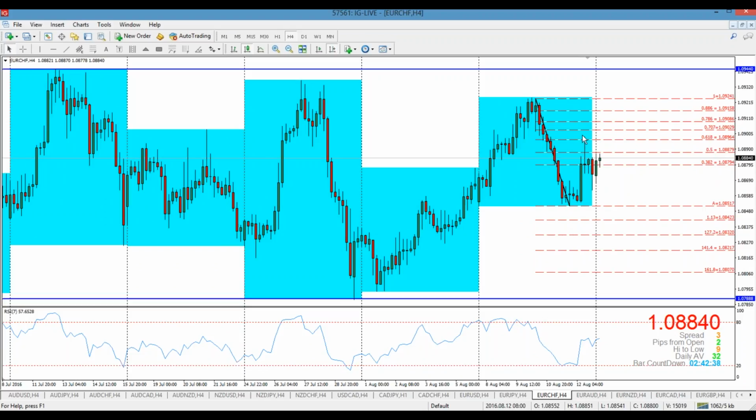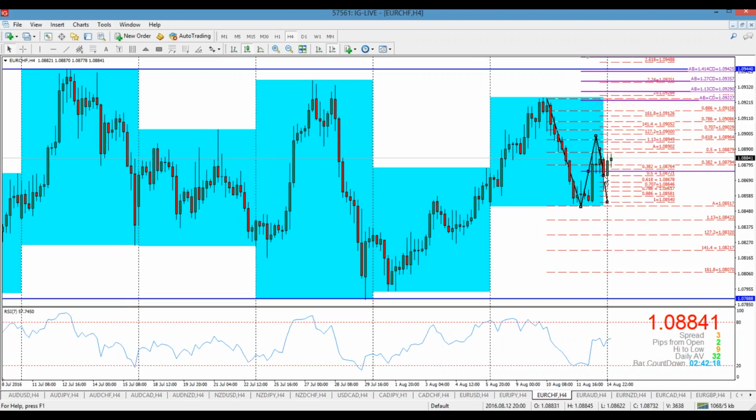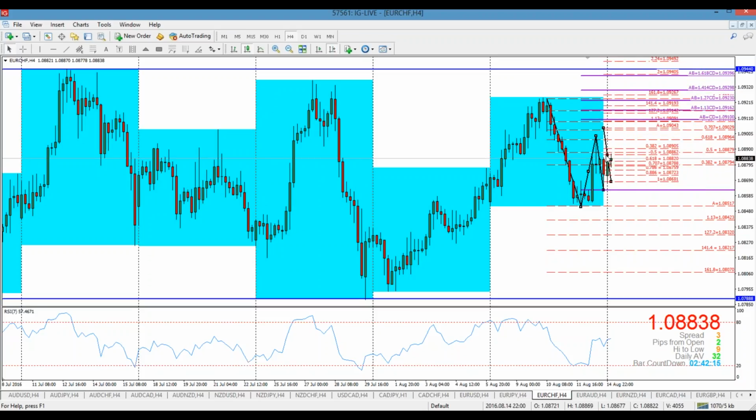You could see that it's already forming a very nice pattern. It's gotten a Fib 6 retracement, which means it's a Gartley pattern. And I see very nice confluence and it looks like a very strong level to short this pair again. Now remember, this is a bit of a slow pair, so you've got to be patient, but as long as it makes the pips, you shouldn't complain too much.